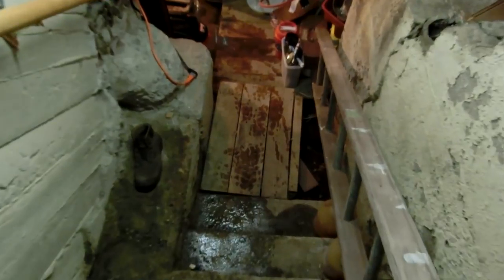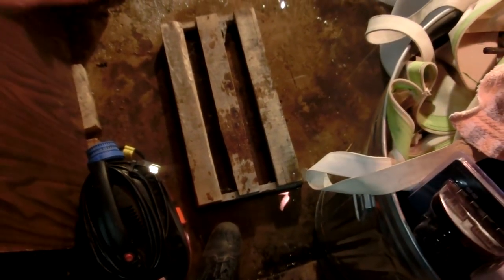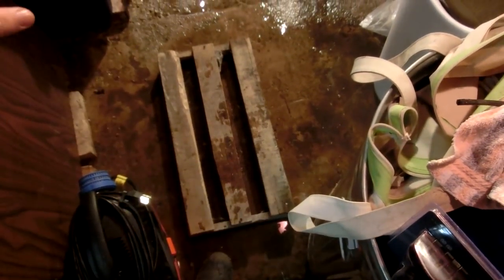I'm so glad that we live on a hill, so we never have to deal with extreme flooding. I wouldn't consider this flooding, because this is just water that puddles up because of how uneven the concrete is. Once it gets to this height, then it starts flowing over to the drain over there. I'm really happy that we got this all cleaned up, so now it's not all nasty and muddy. It's actually pretty clean.